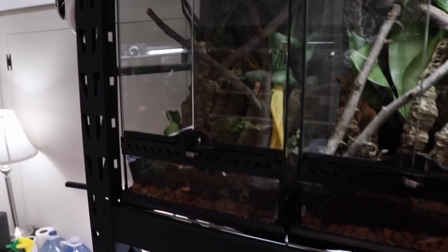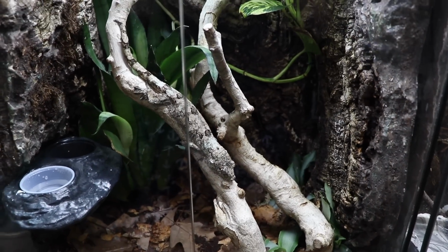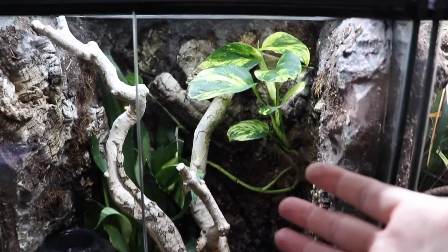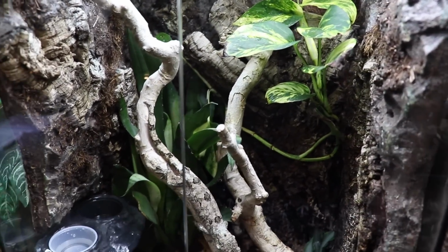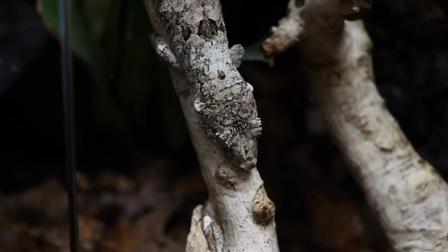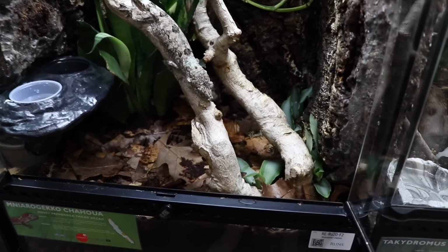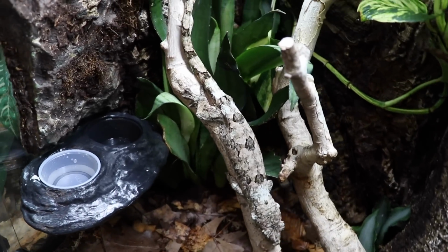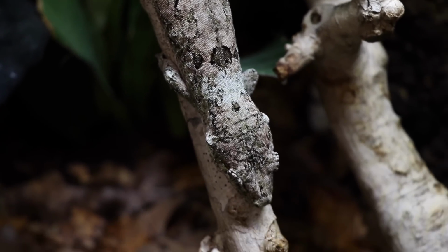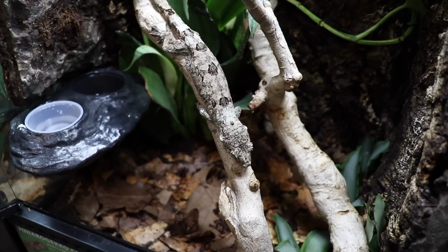That tank is empty because the inhabitant is down here at a much more comfortable filming angle. Of course, it is not out, but it is a lily white crested gecko. Oh, wow. Now, what could we be doing with a Chahoua in with a crested gecko? Who knows? This is Rune. Rune is a gorgeous Chahoua, produced by our friend at the Reptile Edge, Jeffrey. Great guy. Produces some great animals.